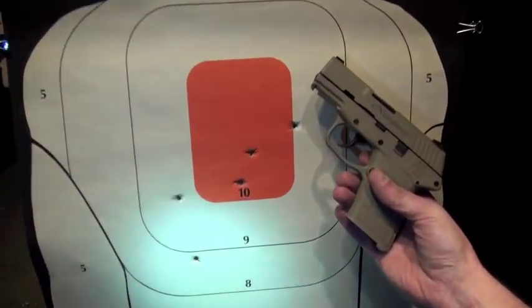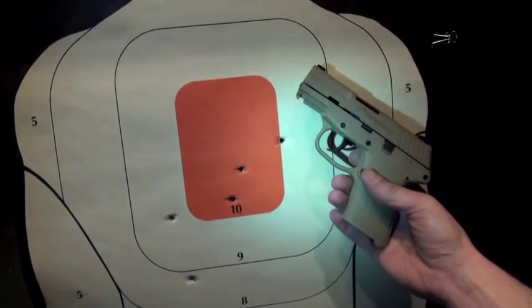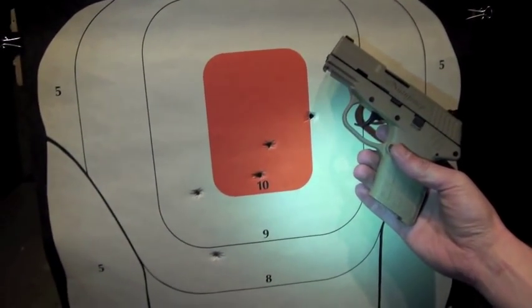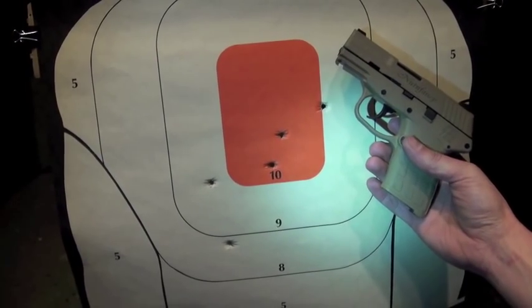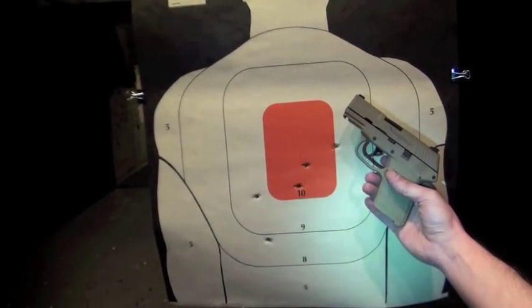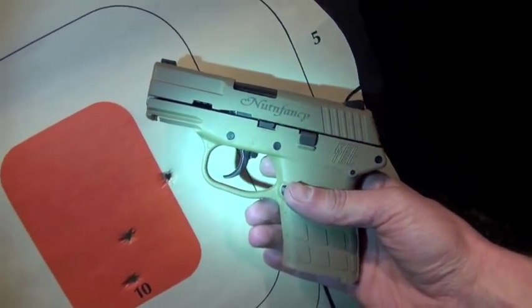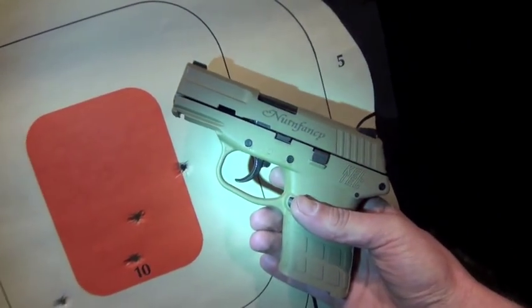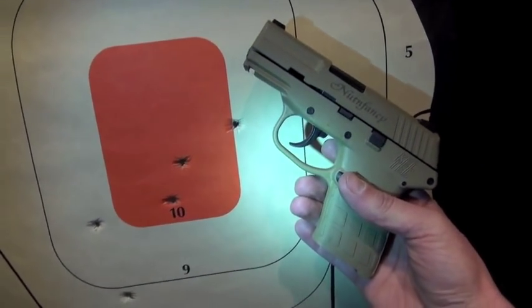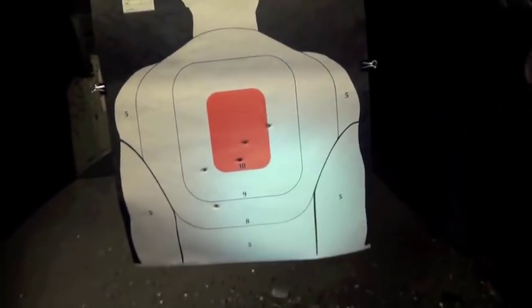Awesome. Shooting the 2 firearms is very similar in terms of recoil and trigger pull. However, we've gotten more consistent groups with the KelTec. We don't have the safety issues with the KelTec that we do with the Ruger. No safety to worry about, which is more convenient for a concealed carry piece, and a better price point on the KelTec. So honestly, if I could get them, I would give the nod to the KelTec.